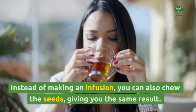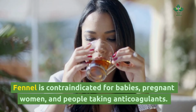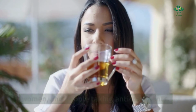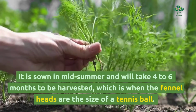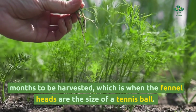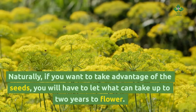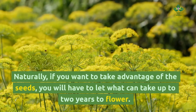Instead of making an infusion, you can also chew the seeds, giving you the same result. Fennel is contraindicated for babies, pregnant women, and people taking anticoagulants. It is sown in midsummer and will take 4 to 6 months to be harvested, which is when the fennel heads are the size of a tennis ball. Naturally, if you want to take advantage of the seeds, you will have to wait, as it can take up to 2 years to flower.